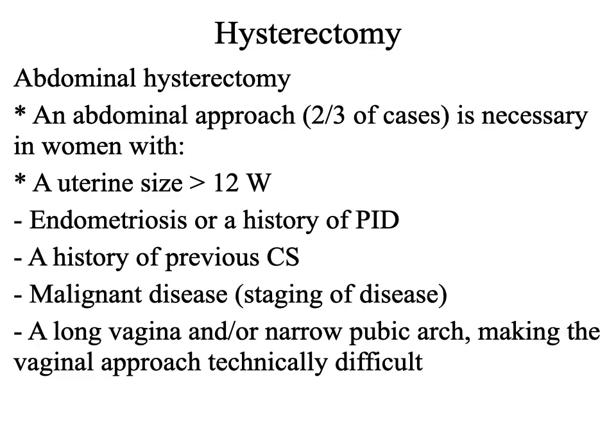An abdominal approach is necessary in two thirds of cases: in a woman with a uterine size of more than 12 weeks, when there is a history of endometriosis or pelvic inflammatory disease, a history of previous cesarean section, or when the operation is done for malignant disease, where staging is important, or if the patient has a long vagina and or narrow subpubic arch, making the vaginal approach technically difficult.